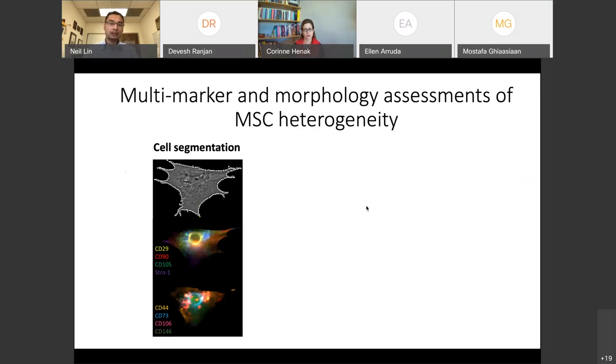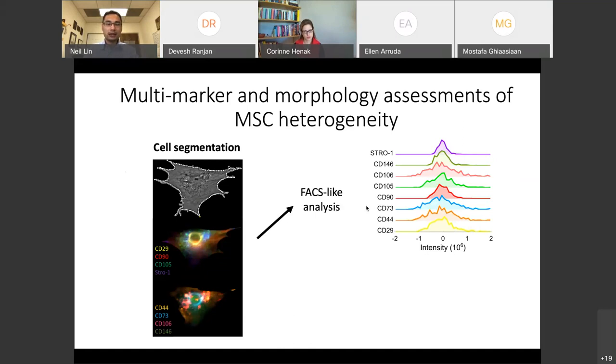By outlining these cells, number one, we can estimate the expression level of each marker for one cell. In this case, we have 8 markers. So we have expression level data for 8 different markers simultaneously for the same cell, right? You can imagine that this is kind of like multicolor FACS data.